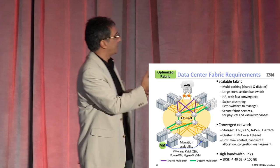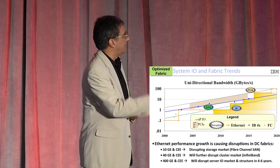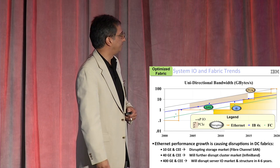And then, switch clustering, secure fabric services. Let me go through this one. I'm not going to spend much time on that.